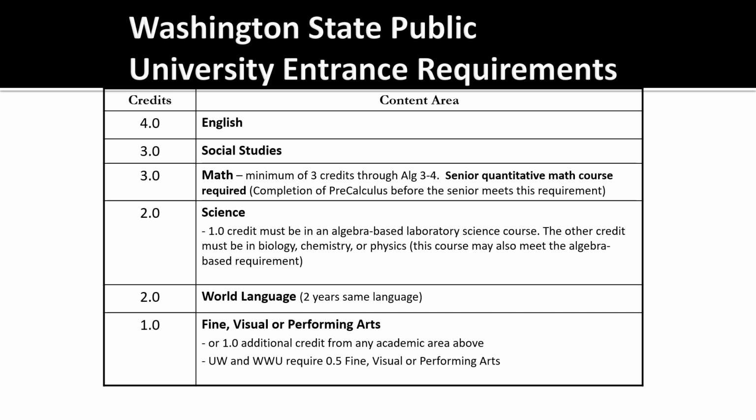In Washington State, our 4-year universities like Central Washington University, WSU, University of Washington, they have basic minimum entrance requirements. Some of which are 4 years of English, 9th, 10th, 11th, 12th grade English, 3 years of social studies, 3 years of math, including algebra 3, 4. To just earn a high school diploma, you don't necessarily need algebra 3, 4.